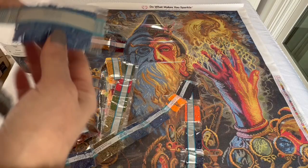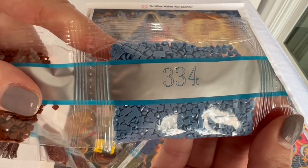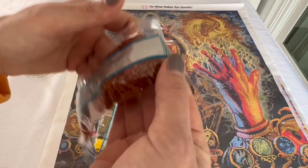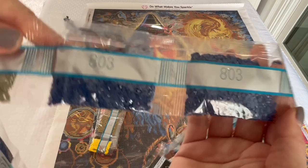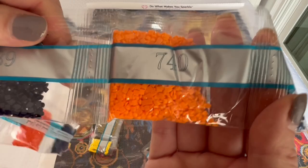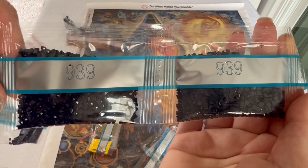We got some 322s, this beautiful blue. 3371, we have three of them. 334, am I saying that right? 334, 300, two of them. 400, two of them. 803, two of them. We got 640, 312, two of those. They're smaller bags though. 740, that's a beautiful, I mean, come on. It's gotta be in those flames on that hand there, all lit up and fiery. 939, two bags of those.